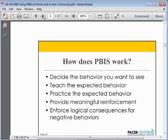And I think it's important, before we even move forward, to talk about some of the big ideas of PBIS. Really, PBIS is about changing adult behavior. And it really is looking at changing the culture within your home. The way I like to think of culture, it's like the fish are swimming in the fishbowl, and the culture is the water that they're swimming in. It's everything around you. It's how things get done in your family. It's how you interact with each other.